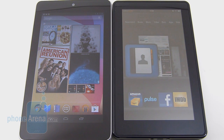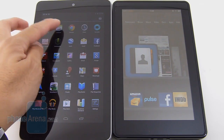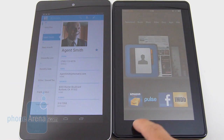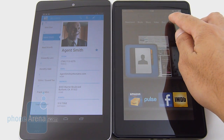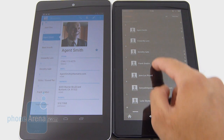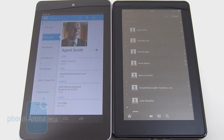In terms of core organizer apps, the Google Nexus 7 has a wealth out of the box. So you get things like a calculator, you have a calendar, and even you have an address book here. So you have a lot of functionality. With the Amazon Kindle Fire, it's only limited to only a contacts application out of the box. You have to download other things like a calendar application or even a calculator one.